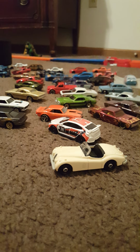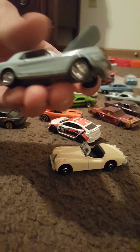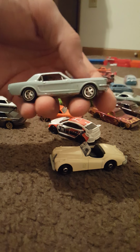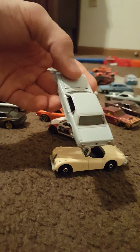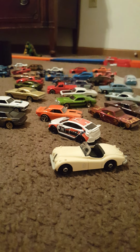Oh, here we have a Johnny Lightning. This one's a 65 Mustang, if I'm correct. Can't really make it out on the base. It's very small. Alright, let's take a look at that. It's got an opening hood. This one runs kind of catawampus on the track. It pulls to the side real hard, but it is quick. Very cool looking car.